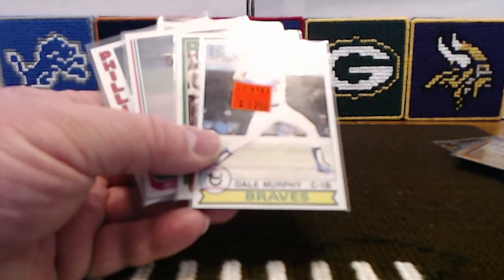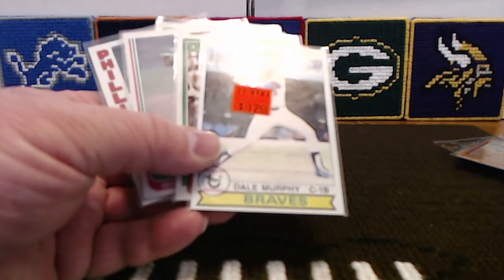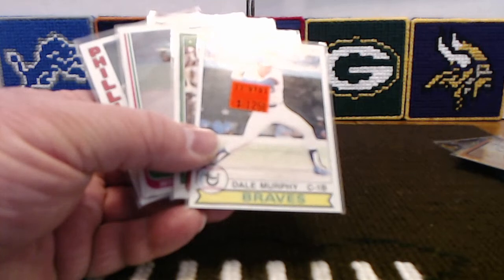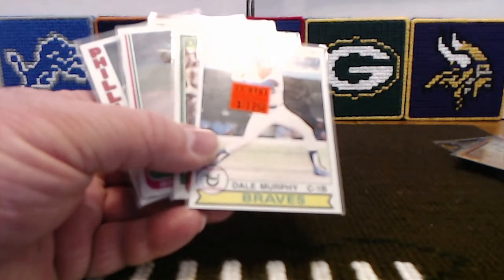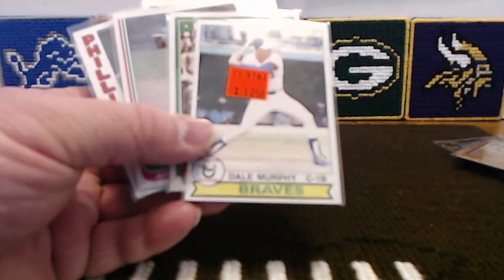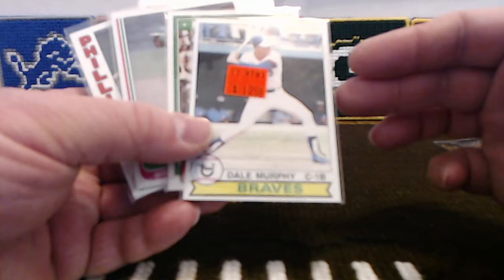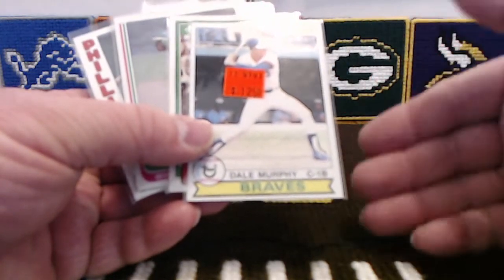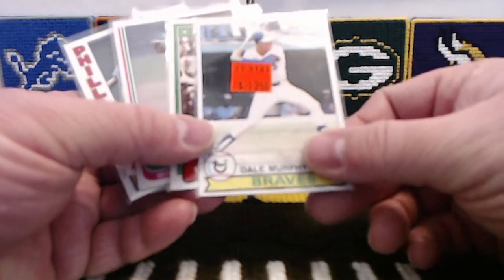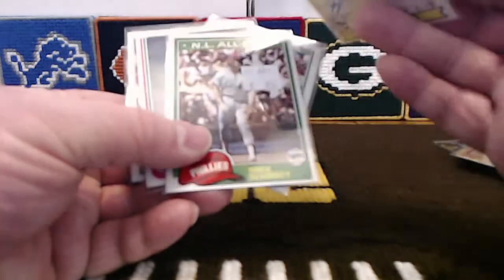Interesting note is I owned this card as a kid. And when I bought it the first time, I paid $8 for it. So, actually my mother bought it for me, if I'm honest. But still, that tells you a lot about how far and how much value a lot of these vintage cards have lost. So, if you want to get into vintage collecting, this is a really good time to do it.